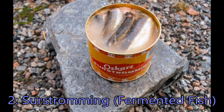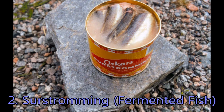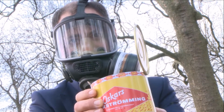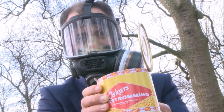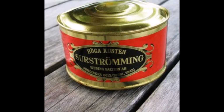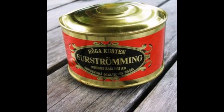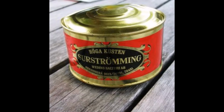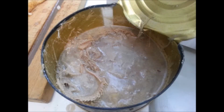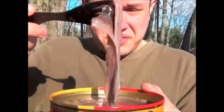Number 2. This is a fermented tinned fish which is so foul that it is mostly eaten outdoors due to the stench. It is sold in cans which often bulge during shipping and storage due to the continued fermentation building up pressure inside the can. A species of Haloanaerobium bacteria are responsible for the in-can ripening of the fish. The bacteria produce carbon dioxide and a number of compounds that account for this disgusting odor. Why? Just why would you eat this?